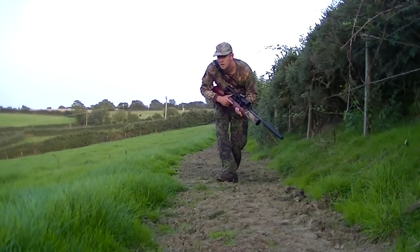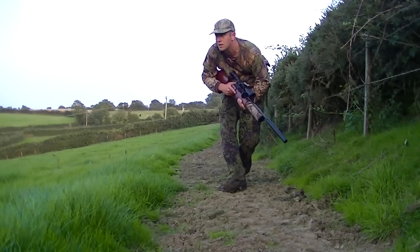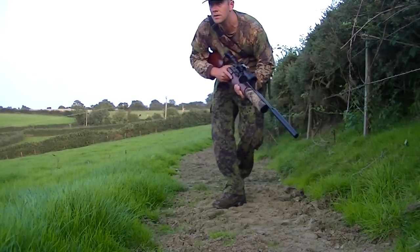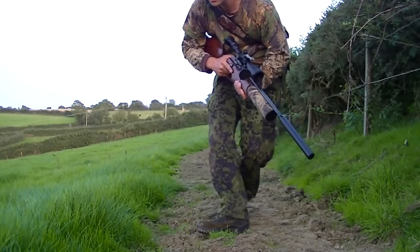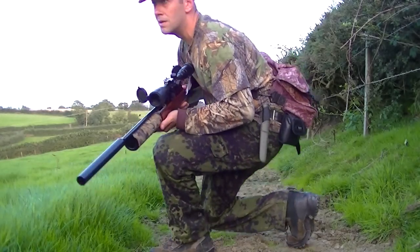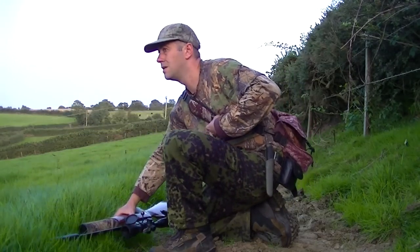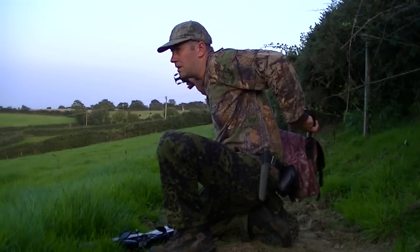So I continue on my journey hunting the parameters of this field, and on the bank beneath me I've spotted another rabbit. It's about 45 yards away, and I'm just trying to get myself in as close as I can here as there's a slight breeze, and I want to take this rabbit in the sitting position. And I'll remove the game bag to help stabilise my aim a little.